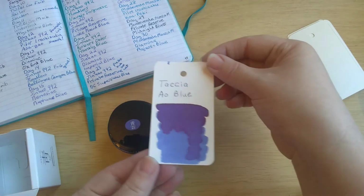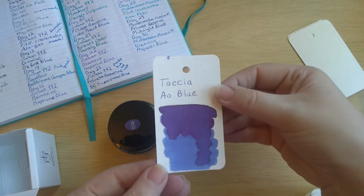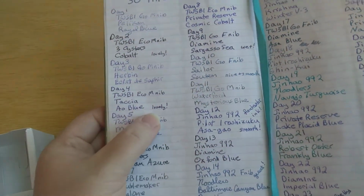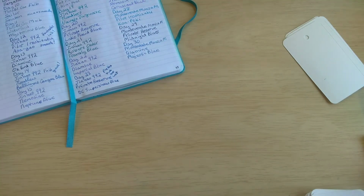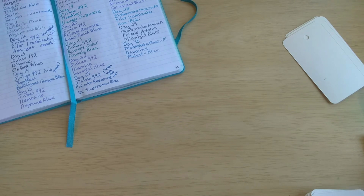A beautiful blue with lots of red sheen. So that one was really fun to write with. And again, the only note that I made about this ink was lovely. Which doesn't really help me. It doesn't really help future me determine which inks I need to add to my collection. But that's okay. I enjoyed writing with this one. I do remember that much.